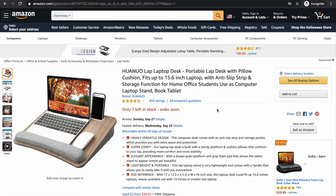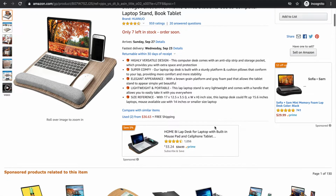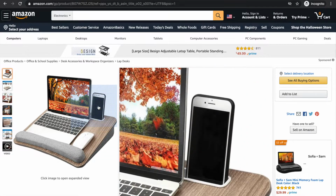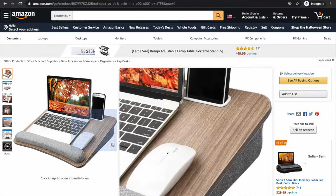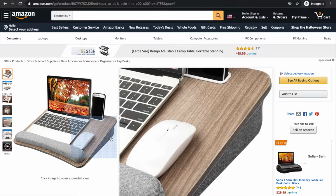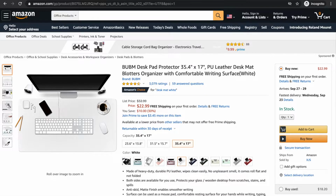All right. As I was saying, I have this laptop desk that I love. It's just this wood grain. They did have other options as far as the colors, but this is the one that I got. It was affordable. And it has this little slot here for the phone. So I'm able to have my computer and my phone propped up. It's perfectly elevated. The cushion is great so that it doesn't heat up my legs. So definitely a hit.